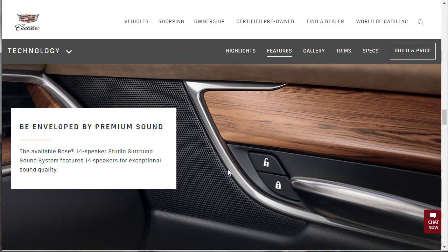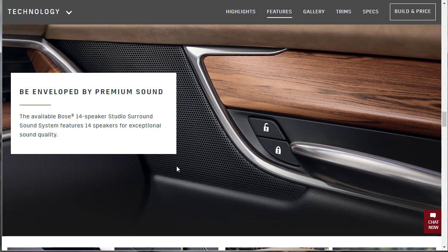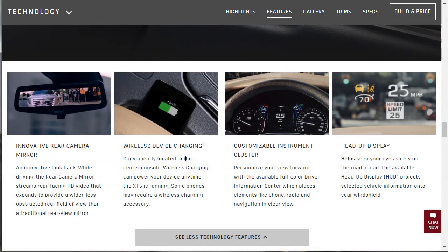Cadillac, or GM in general, has been using Bose. I had a 1996 pristine Corvette C4. White with red leather. Beautiful. Had the Bose Gold system in it. Some of you guys might know that system. That thing rocked. So the Bose systems are always awesome. Always awesome. I have no doubt that this system delivers, even though they didn't say much. I won't hold it against them.